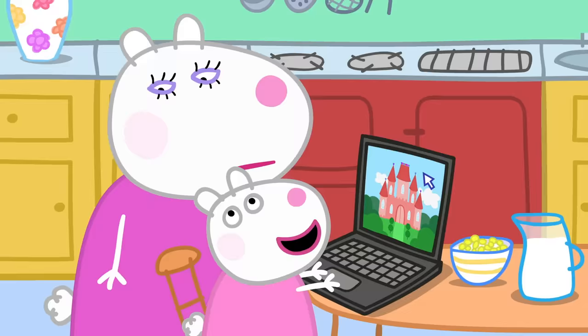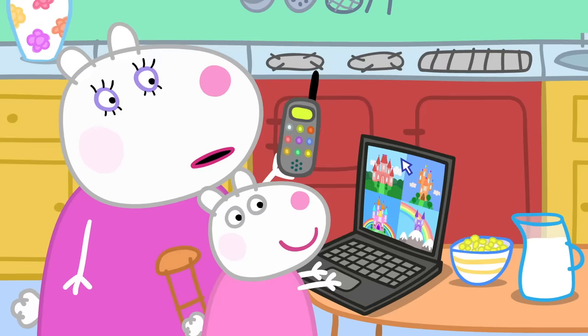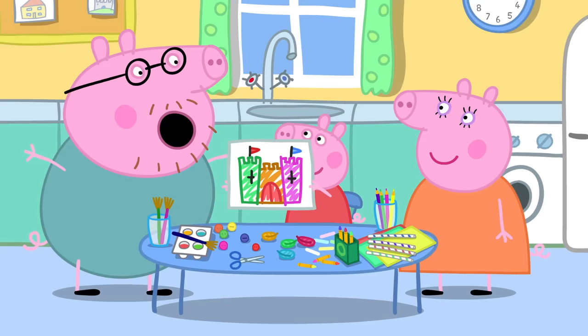Hello? Sorry, but I can't come into work today. It's a school project! Yes, yes! Thanks, but I should be able to manage. This is what my castle looks like, but much, much bigger. If it needs to be big, we should use concrete. No, Daddy Pig. We just need to find a big enough cardboard box.